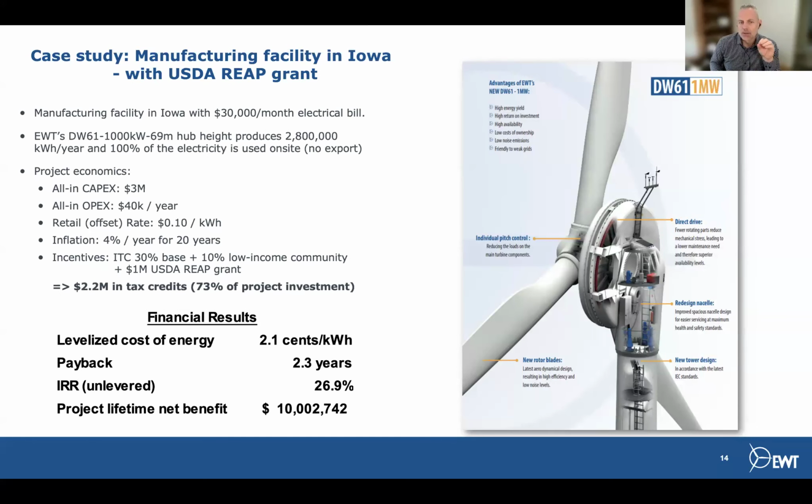Here's another scenario, if it qualifies for the REAP grant, here's what happens. So we went from 3.3 cents. The REAP grant, as a reminder, is 50% of the project cost up to $1 million. In this case, given the project is $3 million, it's capped. It reaches the $1 million cap. So we're looking at 1.2 million of incentives, as we saw in the previous example, and throw on the REAP grant on top. So 2.2 million out of the $3 million investment is recovered in these incentives.